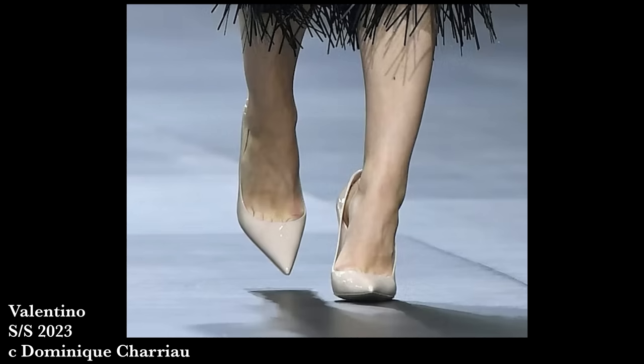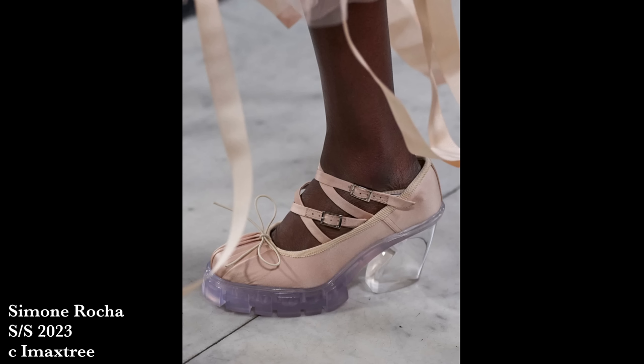So we can talk a lot about how models are being put into shoes that aren't necessarily their proper size. If they can fit their foot into that shoe, it's good enough, even if it's a full size larger than their actual feet. So they might end up in shoes that are a little bit more difficult to walk in for that reason. But even if the shoes are the same size as the models, there is a chance that proportions might not work.